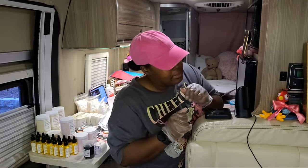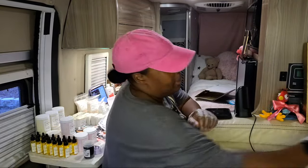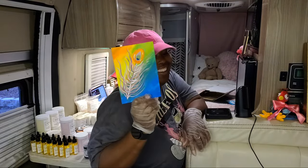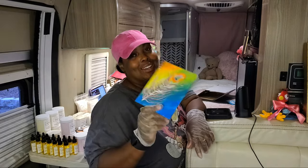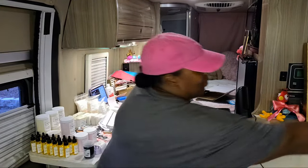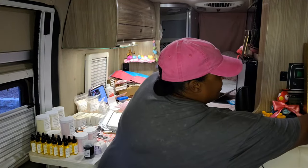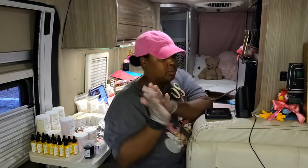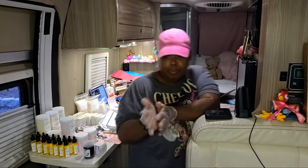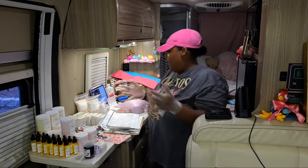You guys may not be able to see. I got a chance to paint. It's supposed to be a peacock's feather. It doesn't look like one, but whatever it is, I think it's cute and colorful. And so I got a chance to do some painting projects, which was a lot of fun. I just don't get a chance to film everything. Or if I do, I just haven't had a chance to edit.